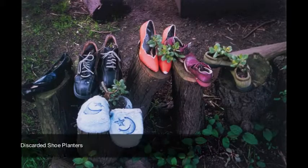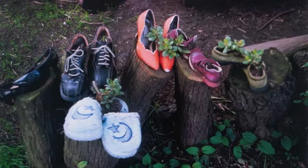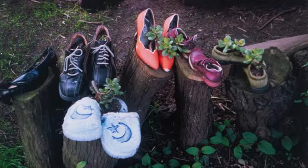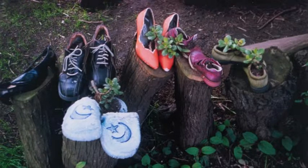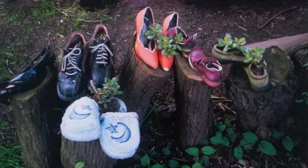Discarded Shoe Planters, which I gave 9 points. This is a collection of shoes on tree stumps. This is a very unusual thing. I mean, it's one thing to use shoes, but yet then there's also slippers there. That's kind of strange.